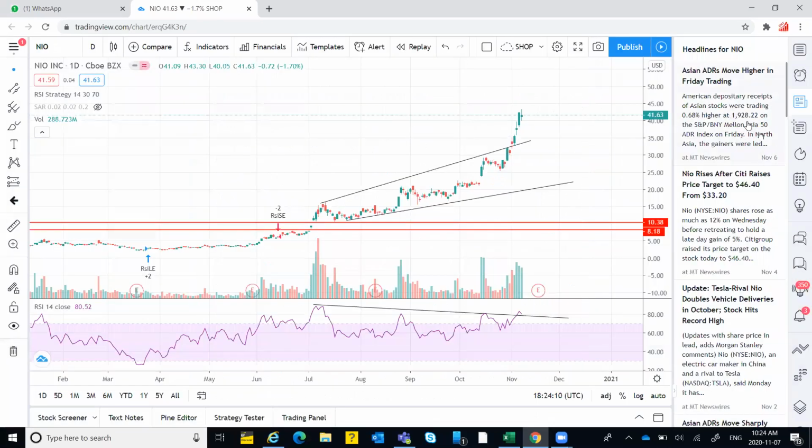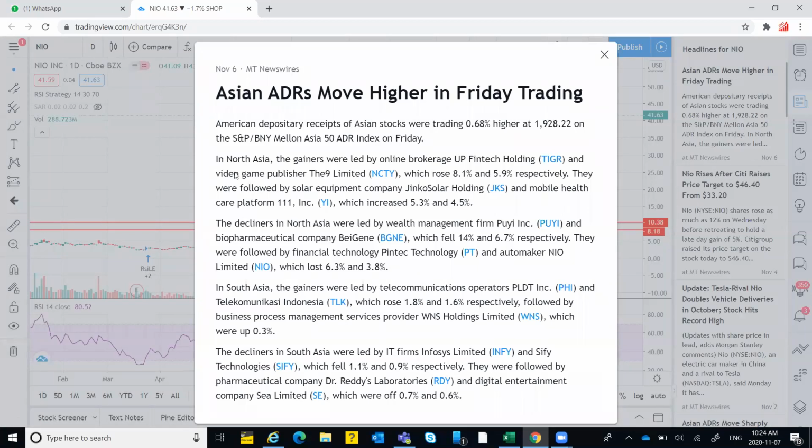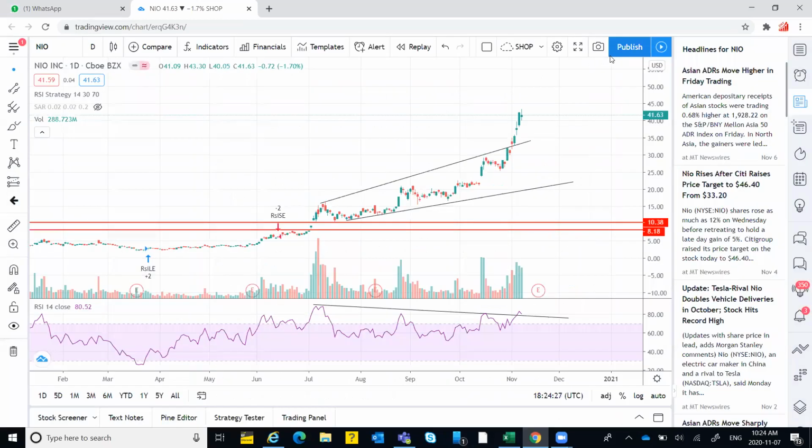NIO, is it relevant? Seriously? In North Asia, the gainers were led by online brokerage and video game publisher, which rose 8.5%. I don't think it directly relates to this. It's a telecommunication, IT firm. Okay, not directly related.